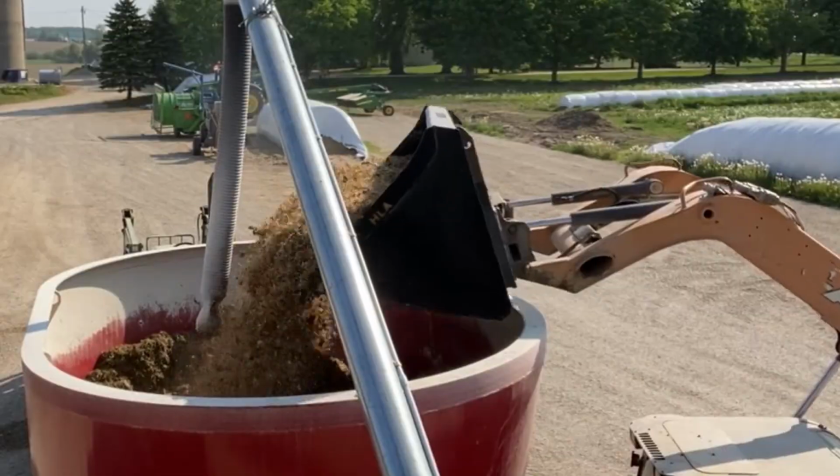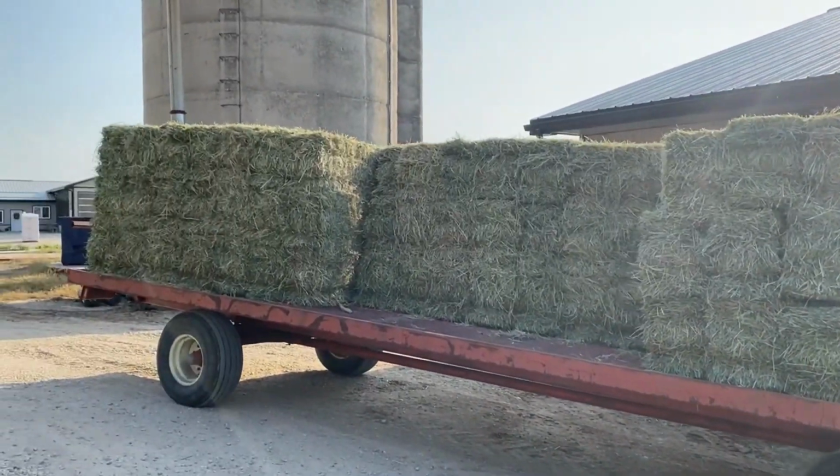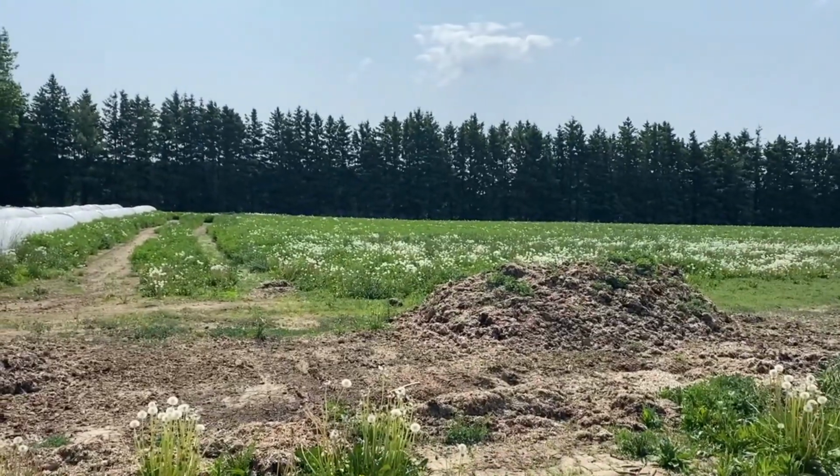We've got a lot going on the farm this week. And it's working really good. I'm not sure if we've ever made dry hay on May 31. Time to do first cut. We'll cut it today.